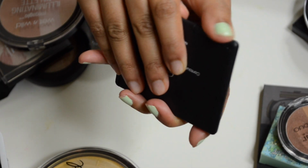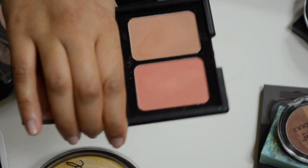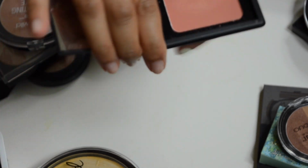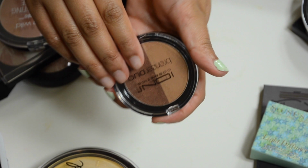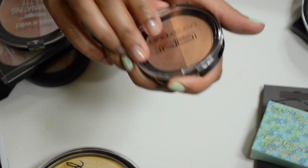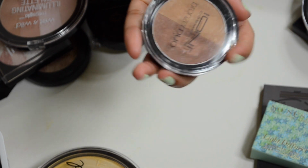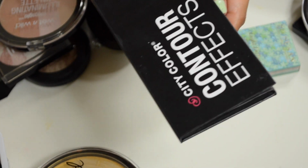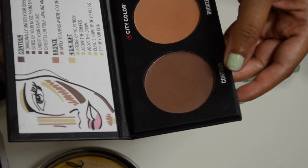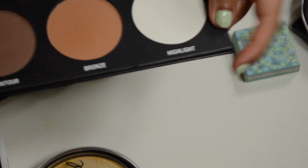And then I recently acquired this e.l.f. blush and bronzer. I used up an entire one and I got the matte version of it, and I'm going to keep this. I haven't even used it, it's quite new, so that's that. Then I have this Ioni Cosmetics bronzer duo, and I don't think I'll use this, so I'm going to declutter this one. Next I have the City Color Cosmetics Contour FX palette, and the contour doesn't work for me. I like the bronzer, and the highlight also doesn't work for me, so I am going to declutter this one.